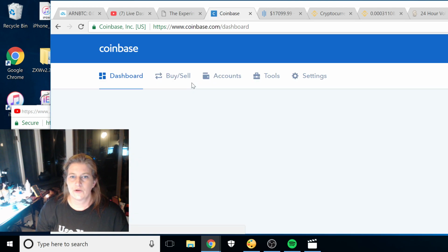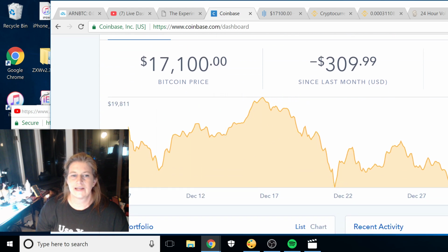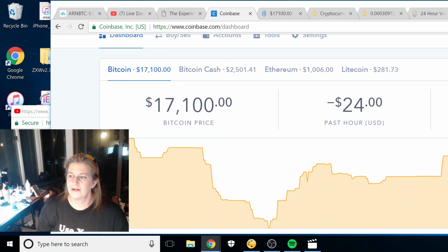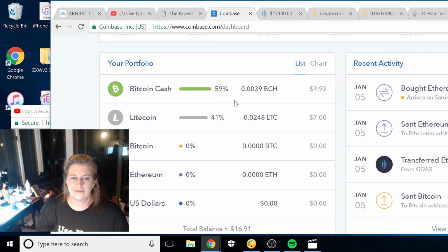So I'm going to sign into my Coinbase account, and this tells us some dashboard stuff like the right now value of Bitcoin, and you can see how the price of Bitcoin goes up and down over time, even in the last couple of hours. But right now, one Bitcoin as of January 6th at 6:28 p.m. Eastern Standard Time is worth $17,100. All right, so in my account, I have transferred everything that I bought out, except for I have $10 of a coin called Bitcoin Cash.